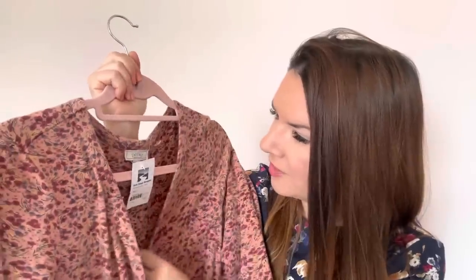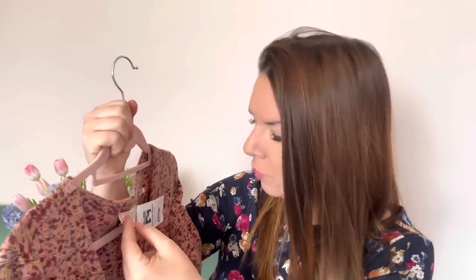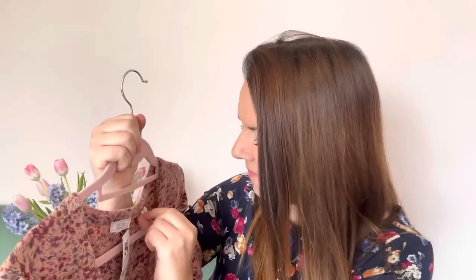Fat Face is always a good make. And I think it's a 12, but it doesn't look like a small 12. Oh, it's a 14. Oh, that's why it's lovely. So sometimes with Fat Face things, I don't know if they're made for taller people, but I find that sometimes in the body they can go a bit tight, but this one fits really nice. It's nice and roomy and comfortable, and it's past the knee as well.